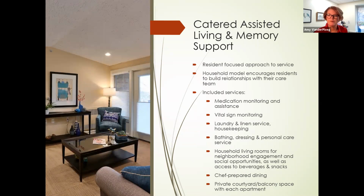Maybe it's just a matter of queuing. Maybe it's not necessarily hands-on help, or it could be, but that is available. There are also household living rooms for neighborhood engagement. So there are specific areas where the residents come together for social opportunities or activities. In these living room areas, residents also have access to beverages and snacks. But again, all 3 meals, breakfast, lunch, and dinner, are included for residents.